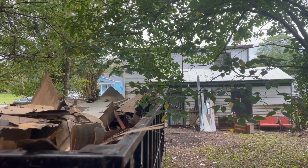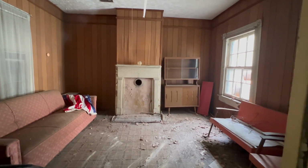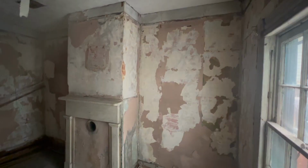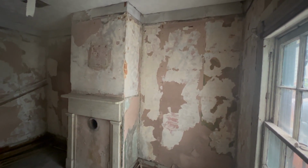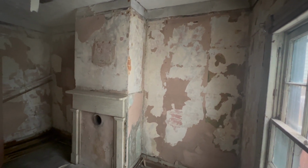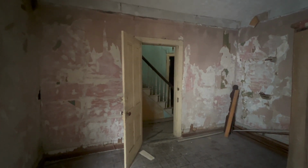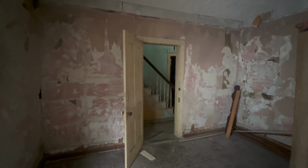If you remember, the interior of the house was remodeled in the 1950s, 1970s, around that era. So this room was covered in wood paneling, but I was able to remove all the wood paneling to expose the original horsehair plaster. The plaster's in very good condition, so I am going to preserve this historical feature in the home. The floors are also in terrific shape in this room, so I will be able to preserve those as well.